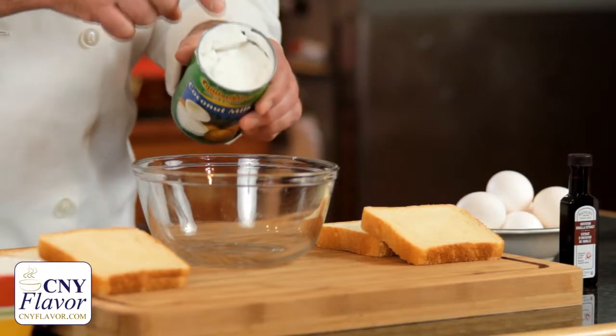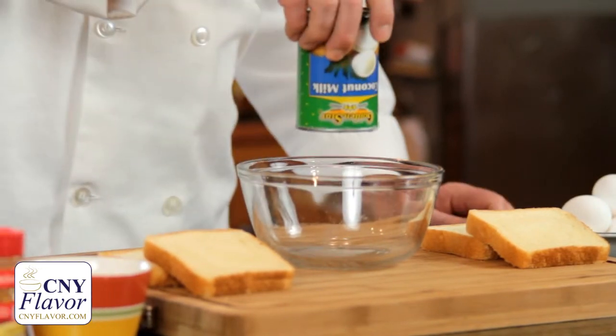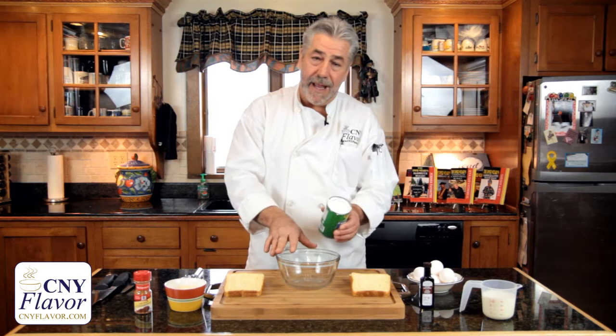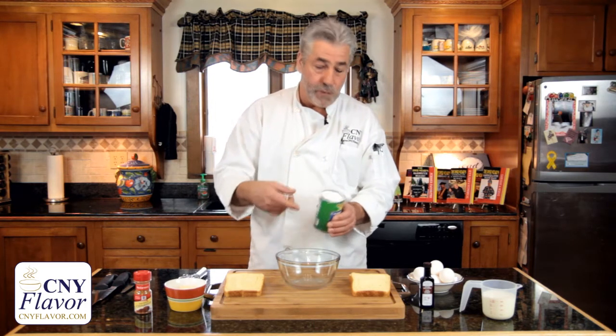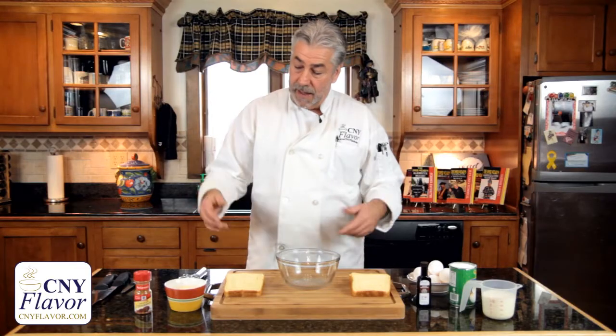Now, I want to show you this. Do you see this coconut right in here? This is supposed to be milk. If I turn it upside down, nothing's coming out because the liquid is all down here. So I'm going to add this actually first to the bowl and whisk it up so that it becomes a liquid again. A couple eggs, teaspoon of vanilla, and cinnamon.